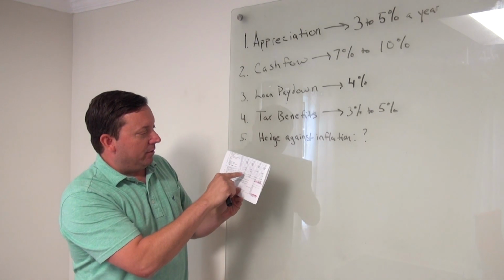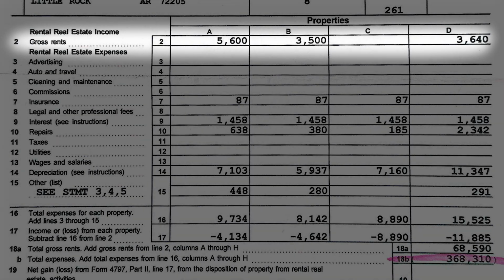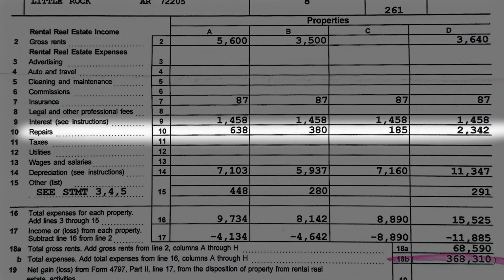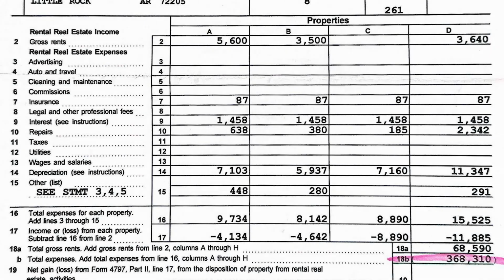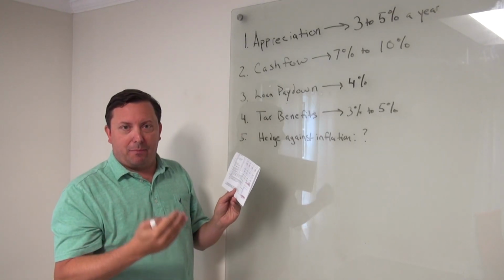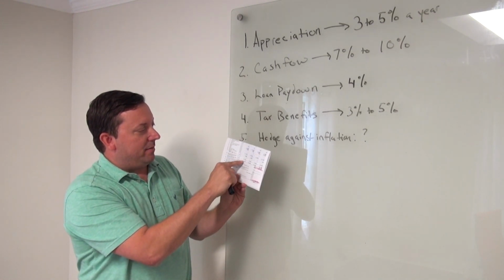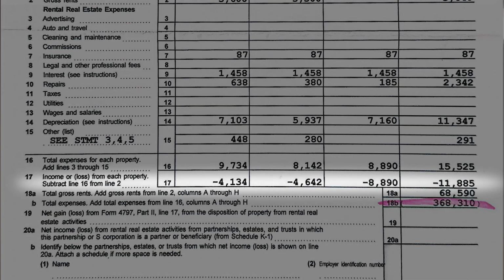And when you look in here, on the other side you've got your rents, and then we've got $638 in repairs, but then here's $7,103 in depreciation. That's an expense, but it's not an expense that comes out of my pocket. On the bottom line of this property, even though we made money, our tax return says we lost $4,134.